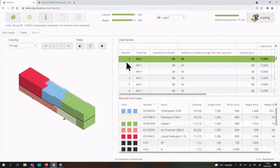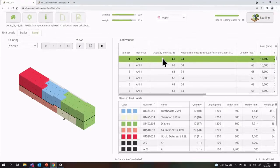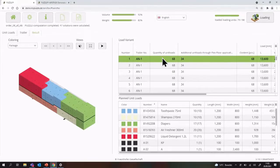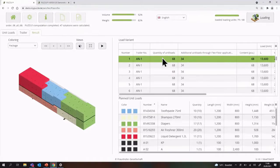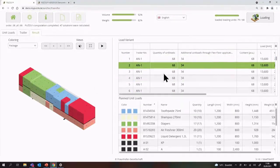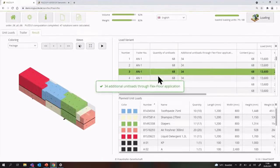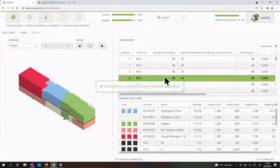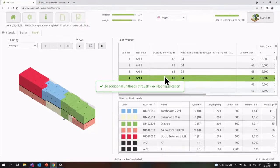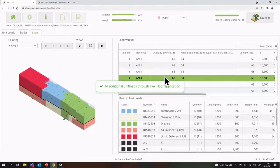And if you go up here, you have the different variants, different versions of the loading possibilities. We do not say loaded like we planned, but we give you a lot of variants to say, okay, which one is the best one for you? So the planner can decide in which version he wants to use it. For example, here you have the version where you can lower the roof as well.